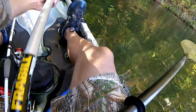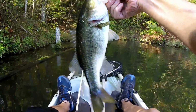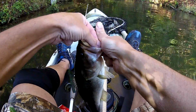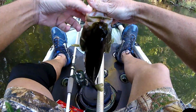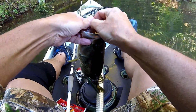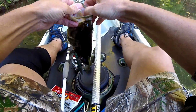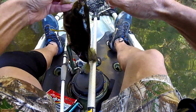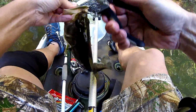I knew there'd be a fish up in there. I threw it up in there one time and he hit it, and I threw it back out there again, and he came up to the surface and hit it back here. Got him right in that bottom lip, that wacky-rig hook. Look at there.